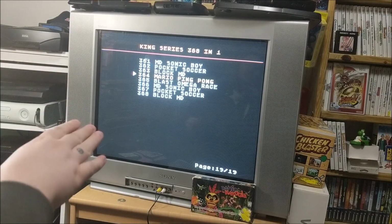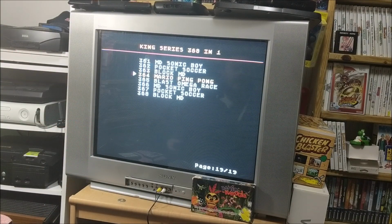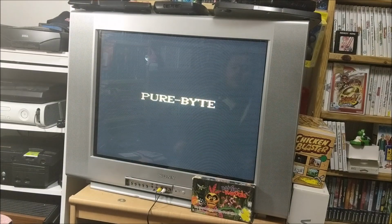Alright, here we go. Mario Ping Pong. I don't even think Mario has a ping pong game. Hell, I could be wrong, but this is the only game that I've seen so far that has Mario in the title. Maybe they just wanted to get Mario in the title in one of these games, because hell, they got a picture of it on the back of the console.